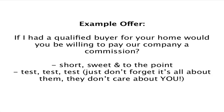Very simply, all you're going to say is this: If I had a qualified buyer for your home, would you be willing to pay our company a commission? Short and sweet. It conveys a potential benefit to the for sale by owner, and there's an expectation of their response regardless if it's a yes or a no. So short and sweet, to the point. Test, test, test.